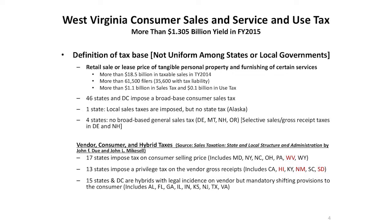There are also 15 states and the District of Columbia that are considered to be hybrids. The legal incidence of the tax is on the vendor, but there are mandatory shifting provisions back to the consumer, and those include states like Alabama, Florida, Georgia, Illinois, Indiana, Kansas, New Jersey, Texas, and Virginia. There are advantages to having it in different forms, and when it comes to taxing services, probably the vendor tax in many cases works better than the consumer tax due to the nature of how certain services are performed.